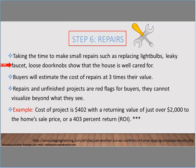And one of the reasons why is because buyers, when they see something, they tend to overestimate the cost of it. We were talking about carpet cleaning, right? So if you have a carpet stain and you don't get it cleaned, a buyer is going to come in and say, oh my goodness, there's a stain in it. I'm going to have to replace it. It's going to cost me $3,000, right? Whereas if you clean your carpet beforehand, they're not going to even see that as a cost.